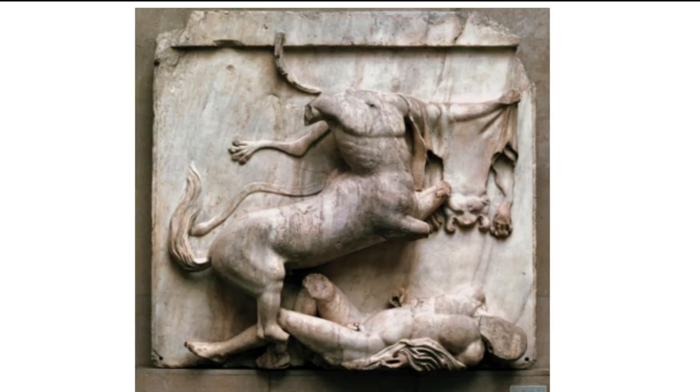In all but one of these metope fights, the Greeks are, of course, winning. This scene, however, is a rare instance in which the Greeks are not winning. One poor guy down here is being trampled by a centaur. Why do you think that they have this one scene of defeat? Well, perhaps one interpretation is that the Athenians are trying to remind themselves that the battles that they have won have not been easy, and that many losses and lots of suffering occurred, such as in the war against Persia.